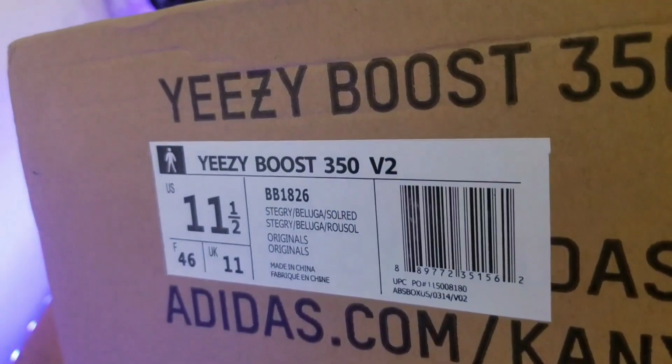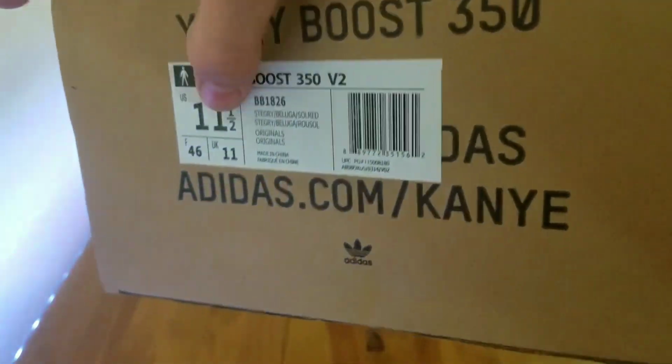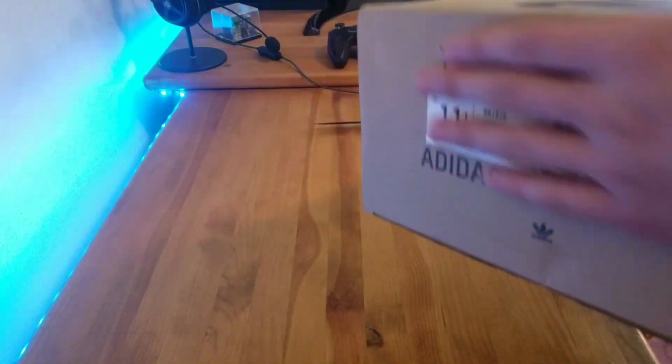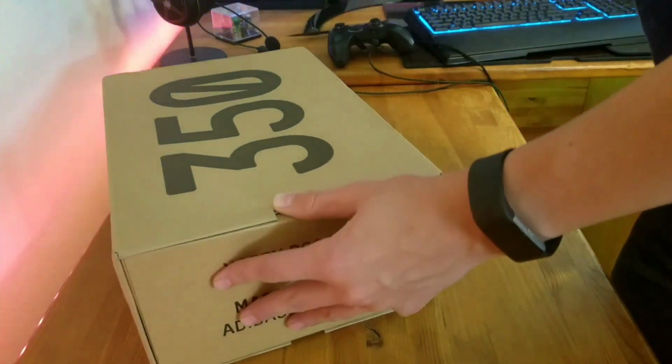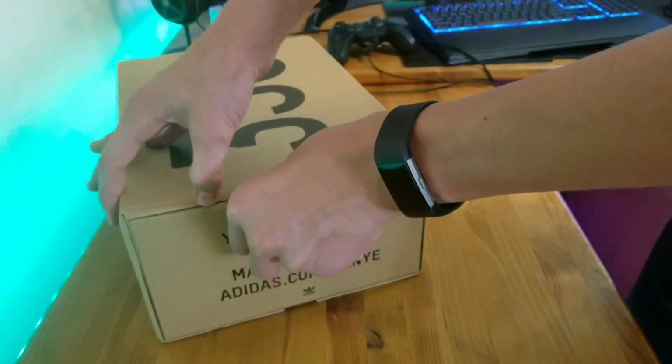I don't know how that's supposed to look. I'm pretty sure it's not supposed to be right covering this. And I don't even know if there's supposed to be text on this side. I don't know. But we're gonna open these up anyway. Let's see if they're epic or not.